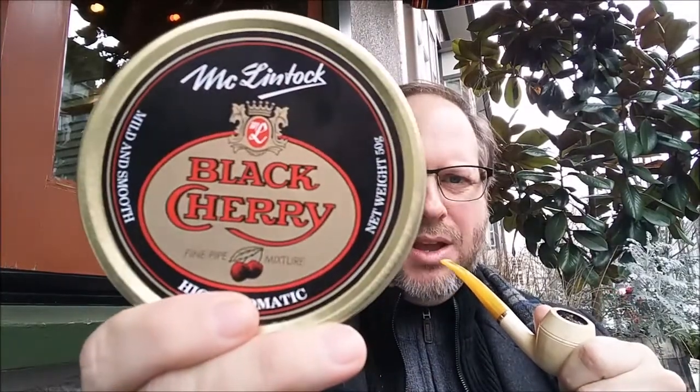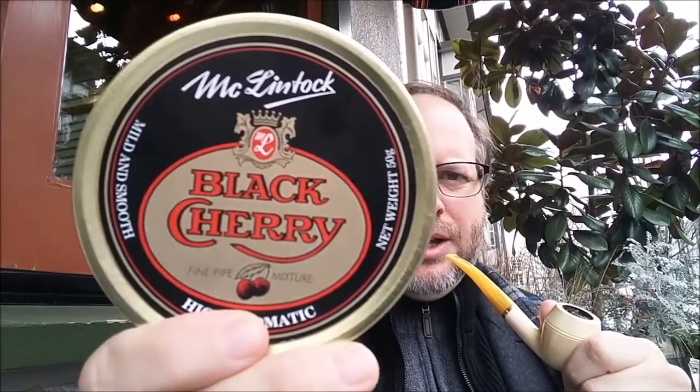A bit windy too. So this tobacco I'm smoking, it's an aromatic by McLintock. It's called Black Cherry, and what they say on the back is just bi-fermented black Cavendish with a sweet and fruity note. So it's just pure black Cavendish.